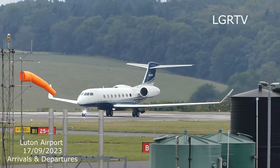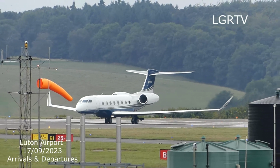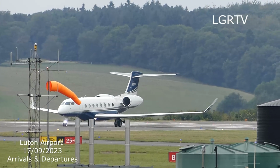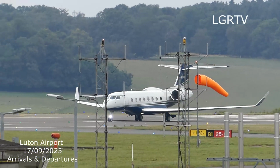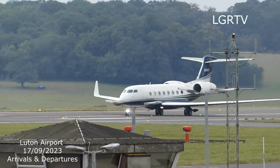And apologies for the shakiness on the camera. I'm trying to hold it and keep it still against the wind. The wind's quite strong still on top of this car park. Here we go.